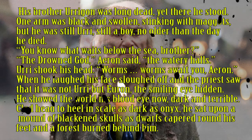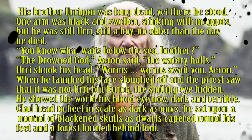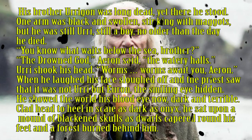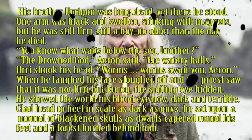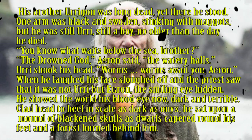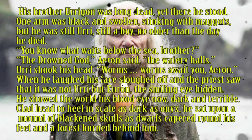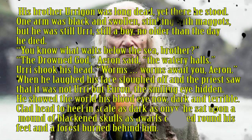His brother Urragon was long dead, yet there he stood. One arm was black and swollen, stinking with maggots. But he was still a boy, no older than the day he had died. "You know what awaits below the sea, brother?" "The drowned god?" Euron said. "The watery halls?" Urri shook his head. "Worms. Worms await you, Aeron."